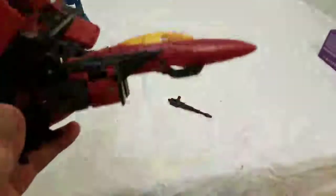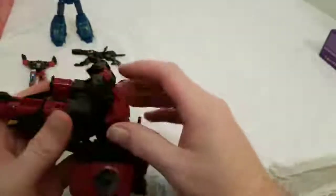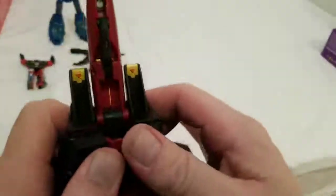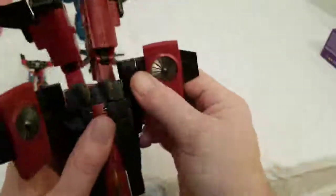Here we go. So that's all like that. Snug it in there. And then this goes back over the chest area. So you snap this back on, like that. Okay. So you have that right there, and that right there. And this goes like this. And I pop the little wing down like that.